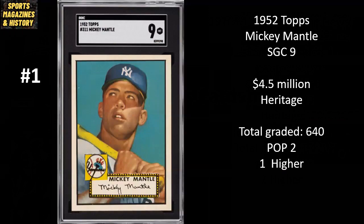And number 1, we're going back to the iconic 1952 Topps Mickey Mantle. He just dominates this list, and it's an SGC 9. Look at him going over $4 million again. We saw it with the jersey, and now with this SGC 9 1952 Topps card, $4.5 million on Heritage. Now with SGC, this has been graded 640 times. Only 2 SGC 9s with only 1 copy graded higher. Of course, that's the one that sold for $12.6 million last year.